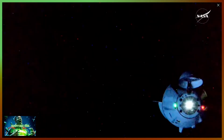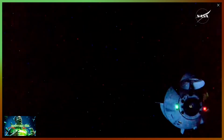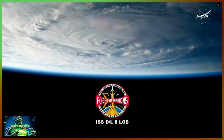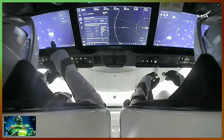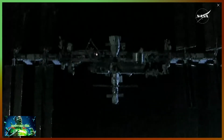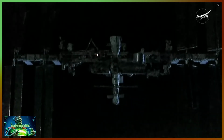So if they need to wait for a little bit of improvement in the lighting conditions, they can use that Waypoint 2 hold opportunity to wait for things like that, ensure final alignment, ensure everyone is good to go for that final approach and docking. And as we could see right there, right before we switch to the inside view, that's a great view on the outside. You can see that we're passing into an orbital sunset here, so approaching orbital night.